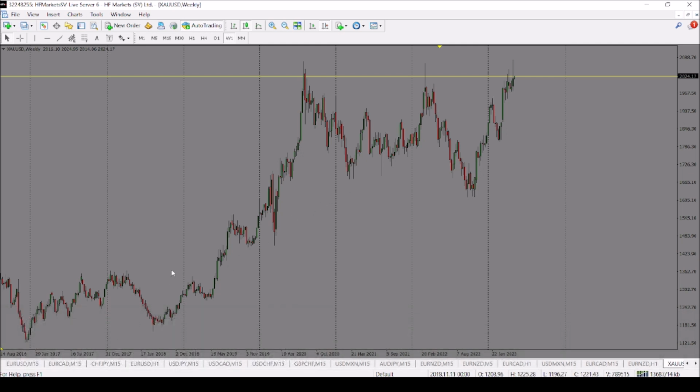We can see an impulse clearly. So in this particular case, what can we see? We define what we call a level as an impulse to the upside or to the downside.